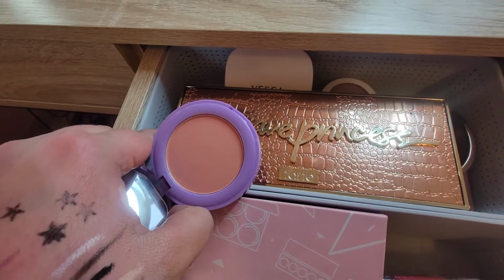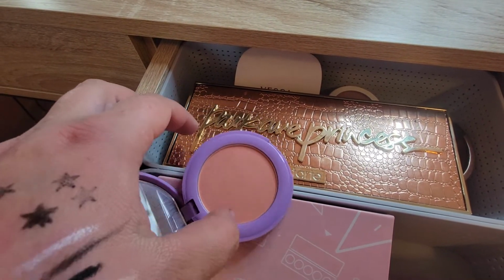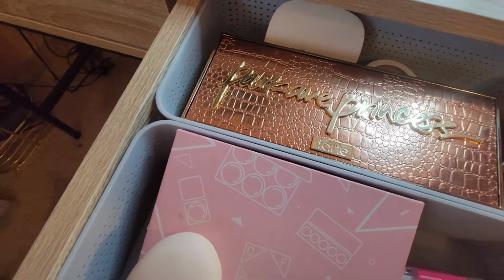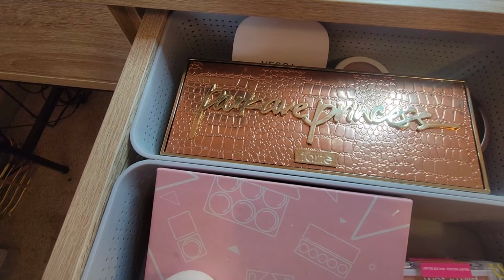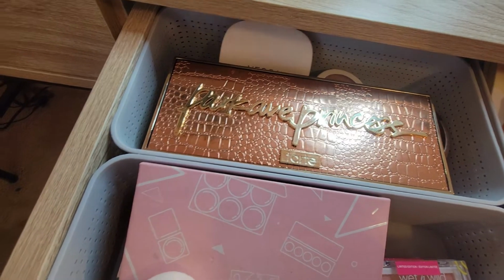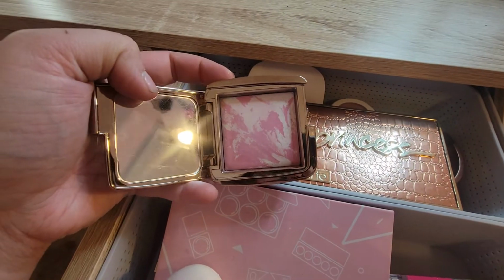I don't really use it, and plus I have a couple other light colors that I like, the ColourPop and a couple other ones, and I just don't use this light color very often, so I will declutter that one. And then I have this Hourglass Ambient Lighting Blush, and this is Ethereal Glow. It's really pretty. At first I was questionable about it just because it's so light, but I really like this, so I'm going to keep that.